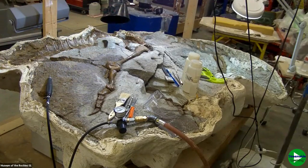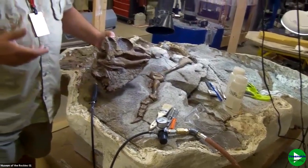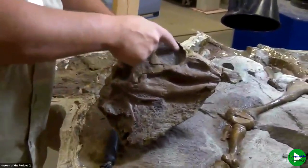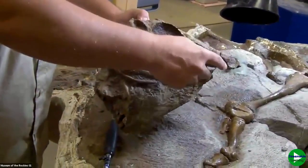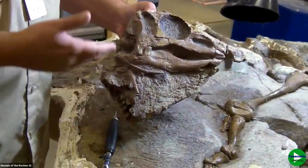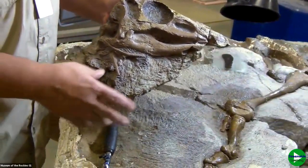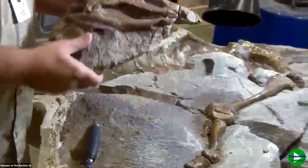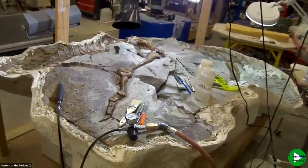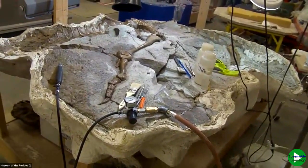I'm going to show you here. This is actually a cast of the skull. The real skull is being studied by an expert who works on this kind of dinosaur. But here's where the eye orbit would be. Here's the nostril area. Here's the right jaw. This is a small plant-eating dinosaur. Large ones got to be about 15 feet long. And this particular specimen, as you can see, is in a large jacket. And it was collected back in 1997. So that should give you an idea of how long we've been working on this on and off.